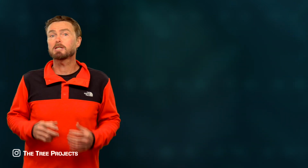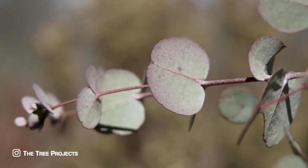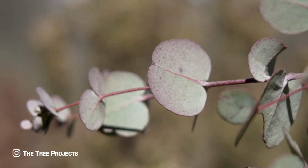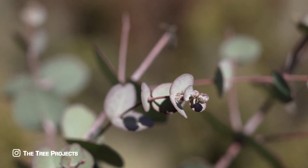It tastes so good that it is the favourite food of the native brush-tailed possum, as well as introduced animals like sheep, wild deer, and rabbits. These introduced animals have had a truly drastic effect on the survival of seedlings over the last 100 years.